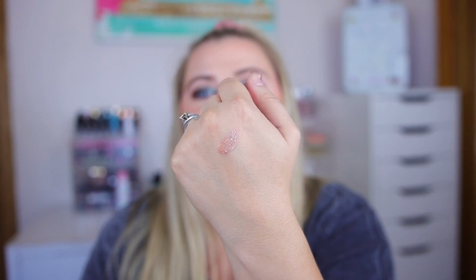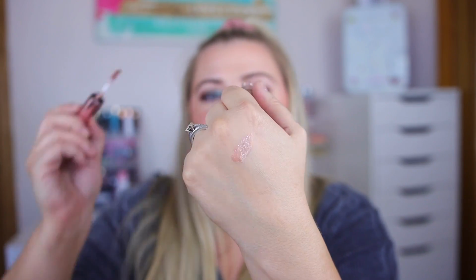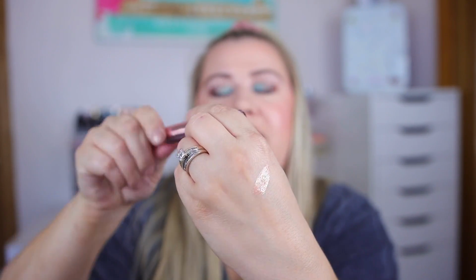I got the shade Pea House. I do feel like this one has even more glitter than the other ones I've tried, so I do like how it looks on the eyes, and this one's not supposed to have fallout, which when I used it, I didn't notice it having any fallout, so it could be something nice to try, and I'm curious to see what else he comes out with. I'm still going to give him a chance and try out some more things, and I just really hope he improves the formula of his shadows.